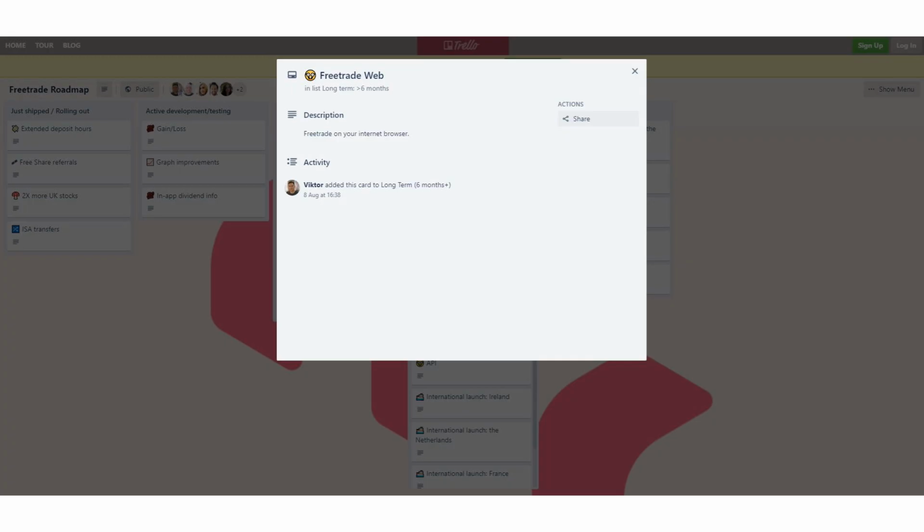Fingers crossed. Website. Serious investors want the power of the big screen to analyse their portfolios. Accessing their portfolio via a computer means that investors can be more productive as they can be analysing their portfolio in Excel at the same time. Unfortunately, this is not currently possible. Well, sometime after 6 months, this should be solved with the introduction of internet browser functionality.